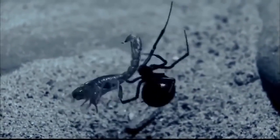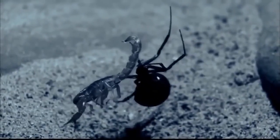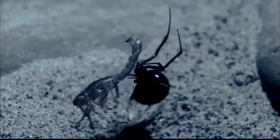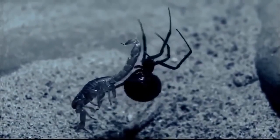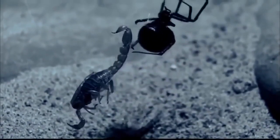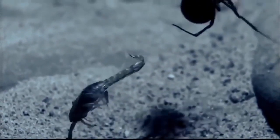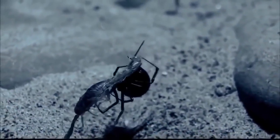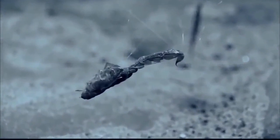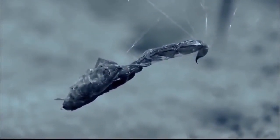She uses her legs to skillfully knit the scorpion into submission. The oily tips of the black widow's feet keep her from getting caught up in her own web. The scorpion kicks the air in a futile attempt to escape. The spider doesn't miss a beat. Movements are stifled as the scorpion is bound on all sides.